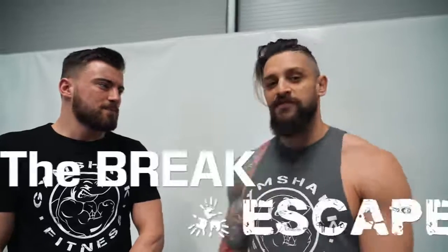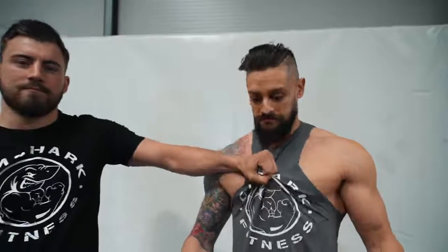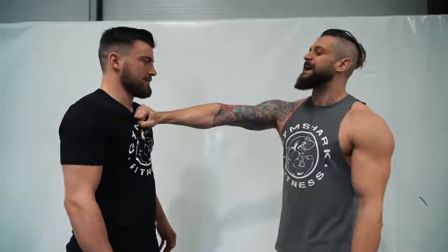First, we're going to take you through some of the most common ways that you might find yourself in an aggressive situation, a confrontational scenario. And we're going to give you two variations: the break and escape and the break and batter. One of the most common things that we see in a lot of street fights is going to be the shirt grab.